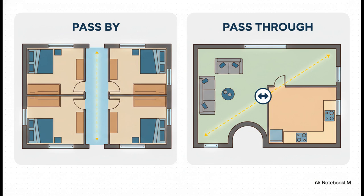This keeps each room private and maintains its integrity. Or a path can pass through a space. This is like when you have to walk through the living room to get to the kitchen. In that case, the living room itself becomes part of the circulation route.